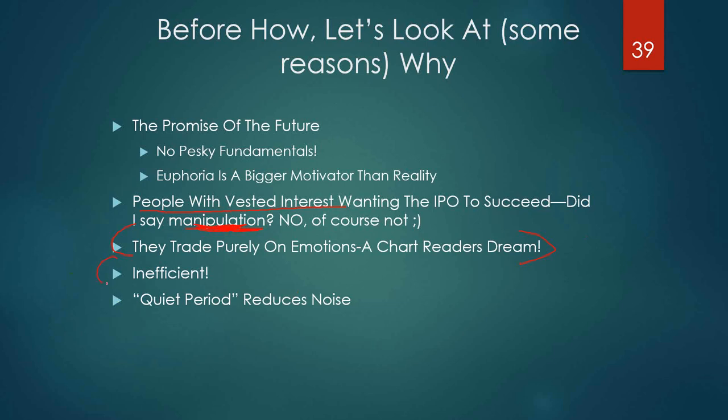Efficiency is something I just briefly touched upon. I have an article, you can get it off my website, and I have free reports on efficiency. I would strongly urge that you read that. But IPOs can be incredibly inefficient. They can go up 200% or 300%. So everything isn't priced dead. That euphoria comes into the market, that manipulation and everything else, and all of a sudden the IPO takes off.